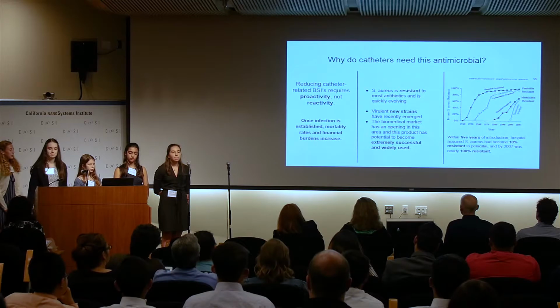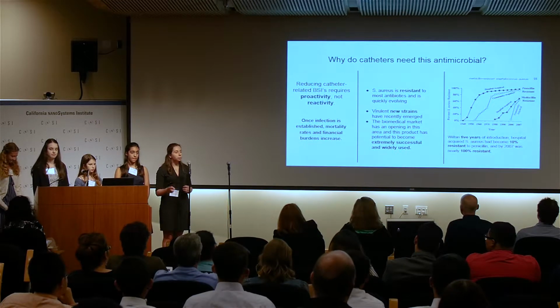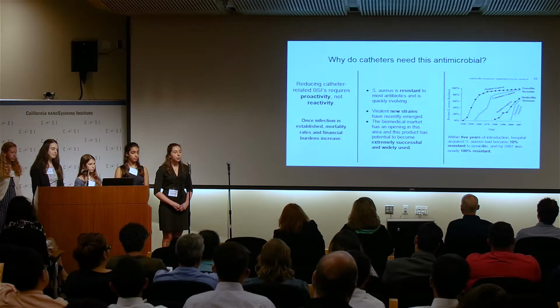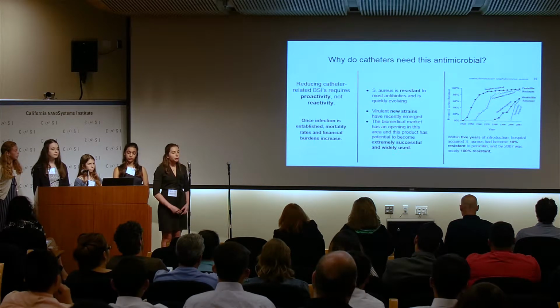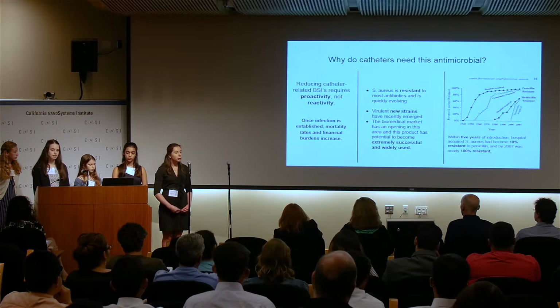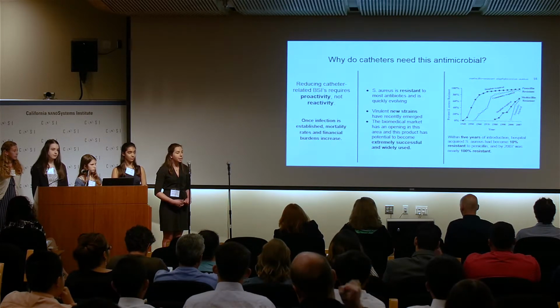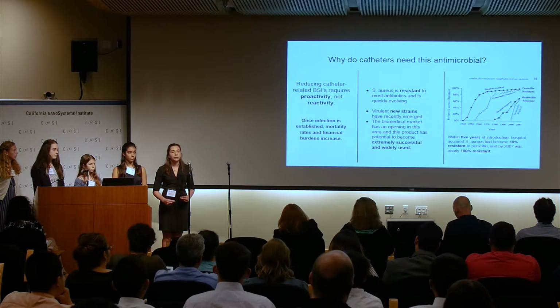So why do catheters need this antimicrobial coating? Well, the figure on the right shows the correlation between two drugs, penicillin and methicillin, and Staphylococcus aureus' resistance rate to them. After a course of only 5 years, Staphylococcus aureus was already 10% resistant. Today, it is nearly 100% resistant.